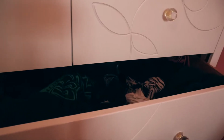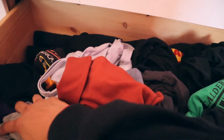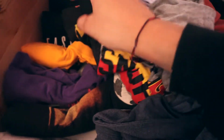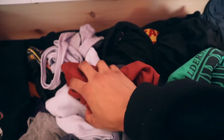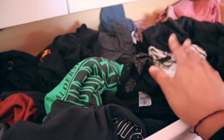It got super messy and I don't know how it happened, but I'll show you guys. Okay guys, I'm gonna open my t-shirt drawer, and I don't think you're ready to see this, but yeah, it just got super messy and unorganized. There are things under here that are still kind of folded, and some of the stuff up top is still perfectly folded. But I just don't know how this happened, and it's really scary and overwhelming, and I don't like it.